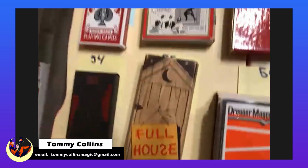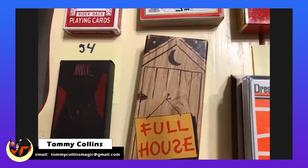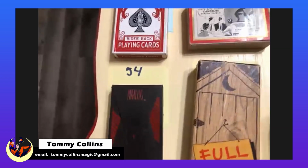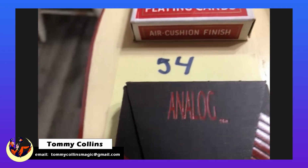Oh yeah, this is cool. Anybody recognize this deck? I don't know it. Lee, do you know it? It's a Mountain Men, I think. No. Harry... Go to the black one. Oh, number 34. I don't know that. I'm going to zoom in. Hold on. Analog. Anybody? It's sealed.